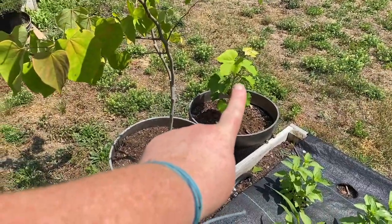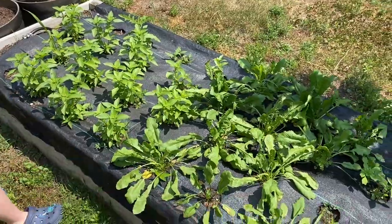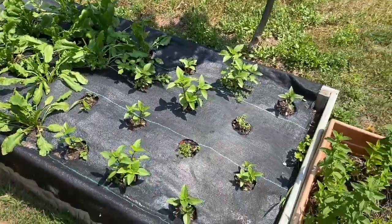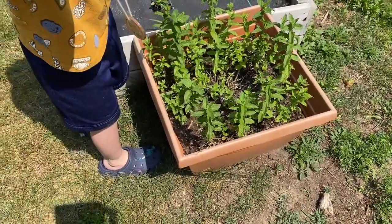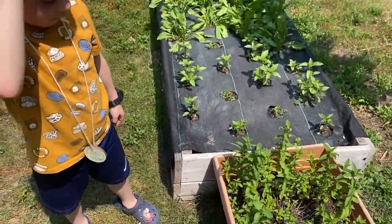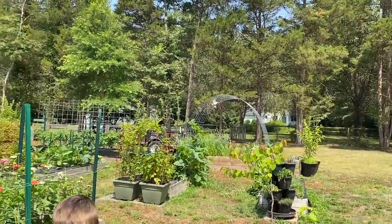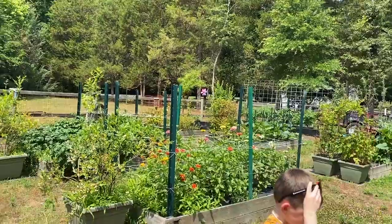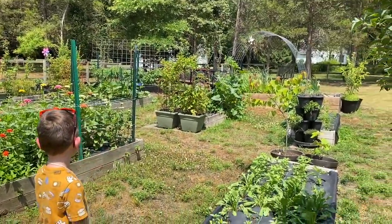Aldi's grapevine is doing great, and then all of our basil and filler flower is doing good too. This is mint, and this is actually taking a little bit of time to take off, which is okay. But here is our main garden before we leave. Looking great. I know it's going to be out of control when we come back.